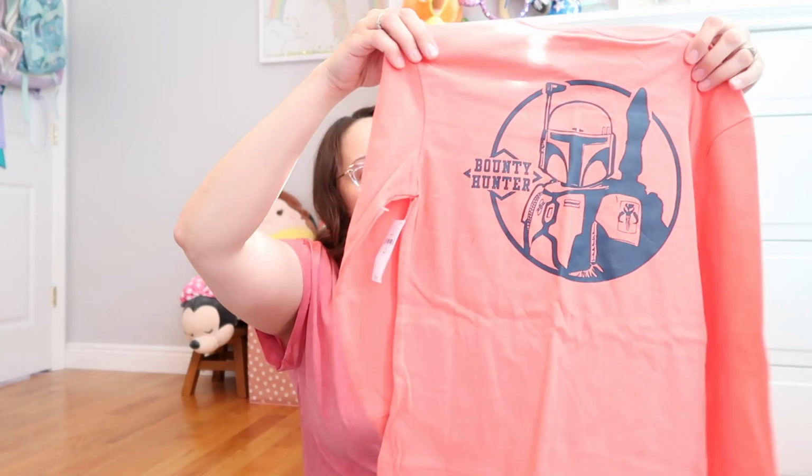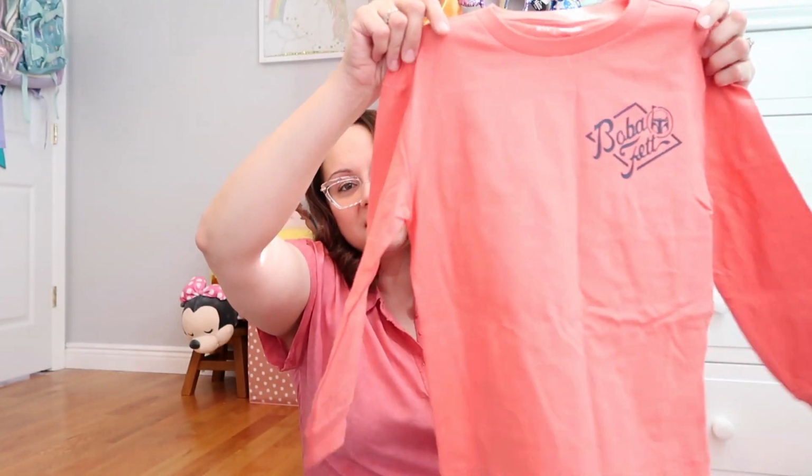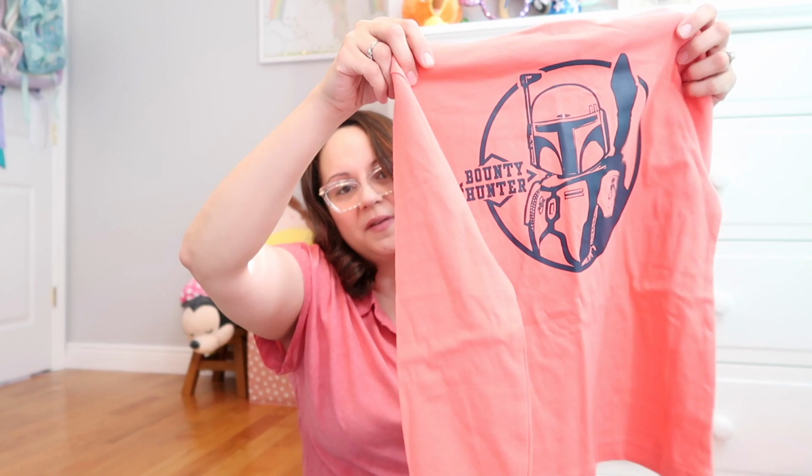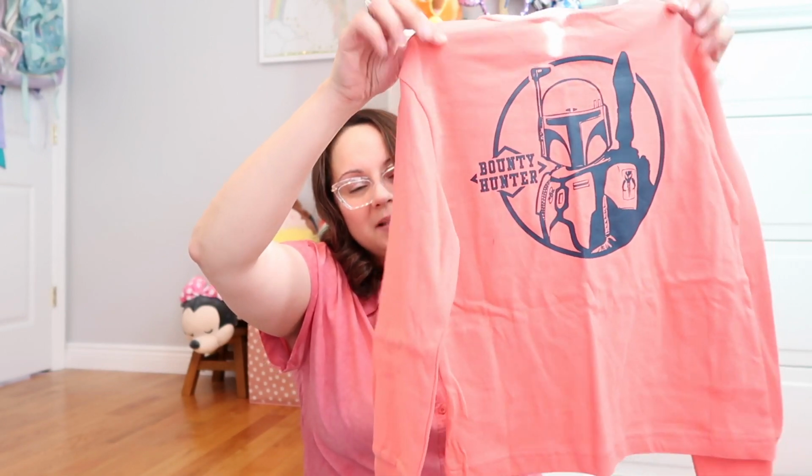This is a long sleeve shirt. This one is Boba Fett. That is the front there. It says Boba Fett on the front. Then on the back there, you have Boba Fett himself, and it says Bounty Hunter. This was a Gap find.